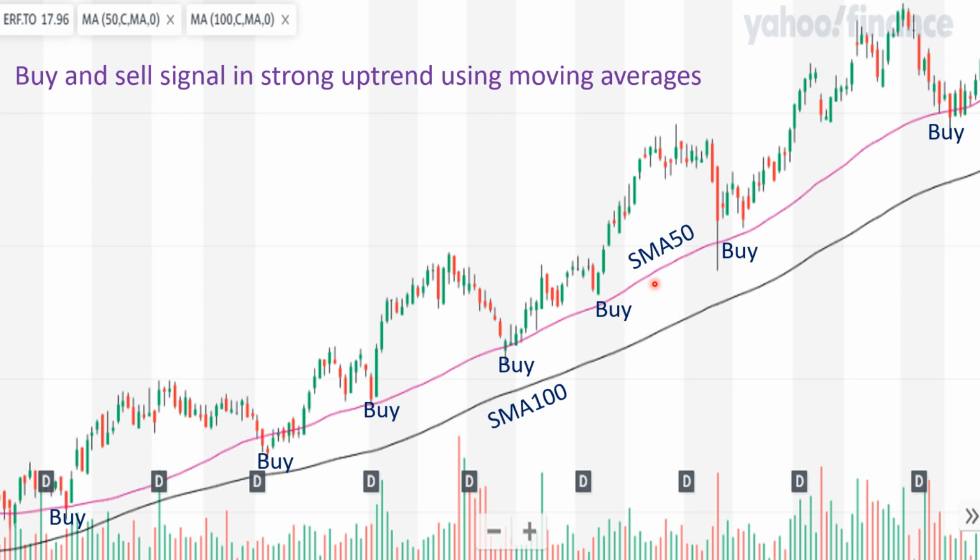To exit the trade, you can exit when the price distances from the moving average, like here, like here, like here, or breaks the support. For example, the price comes here and breaks the support and goes down. So you can exit the trade.